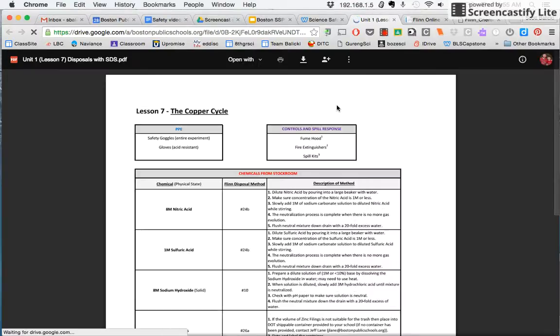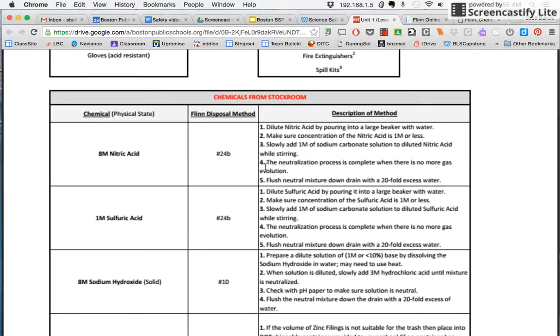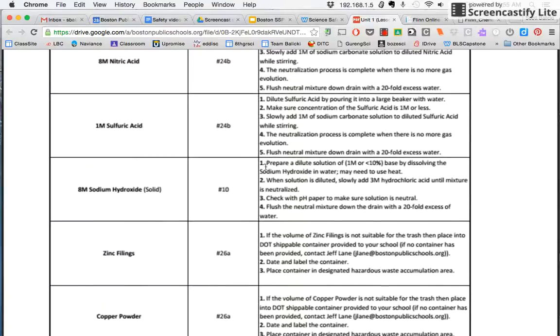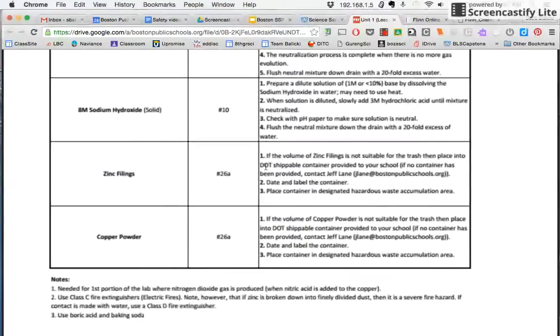All right, this has been prepared particularly for Boston Public School teachers. Now if we scroll down, we see all of the chemical reagents that we would use and Flinn disposal methods which accompany that. I'll talk more about where these Flinn disposal methods come from.